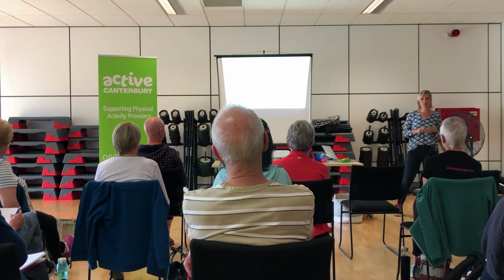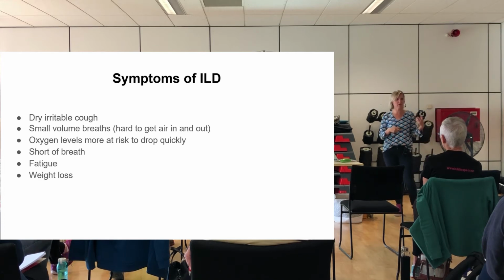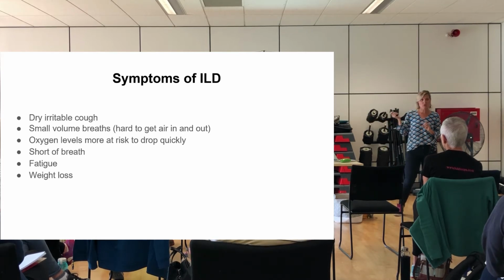And these people often have a very dry, irritable cough. So your COPD patients will have cough too. I didn't even write that down, but they have cough as well, but it's often a wet cough, whereas these guys will have dry, irritable cough. Small volume breaths. Their oxygen, so with COPD you have a whole spectrum of what oxygen does. Some people can be incredibly short of breath, oxygen's fine, others their oxygen drops into their boots. These guys will drop their oxygen levels very fast.